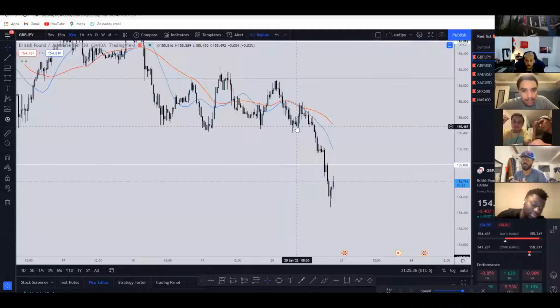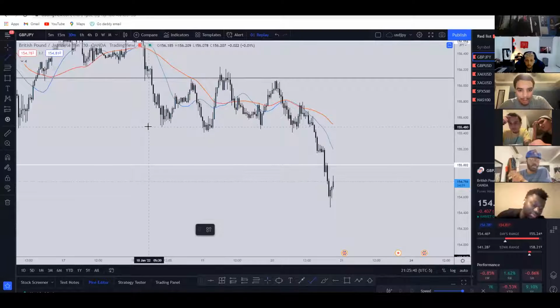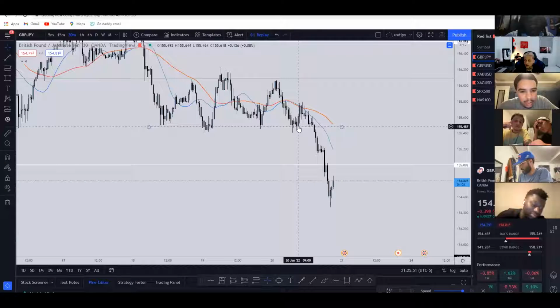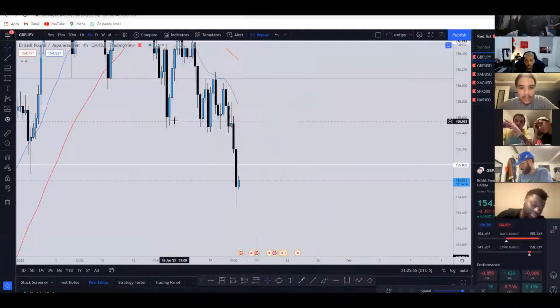If you go, so I got in, and I had literally right when it formed that new high, that was right. Yeah, my stop loss was literally right around there. Because if you go to like an hour time frame, or no, go to a 4 hour, because I'm not marking up on an hour.